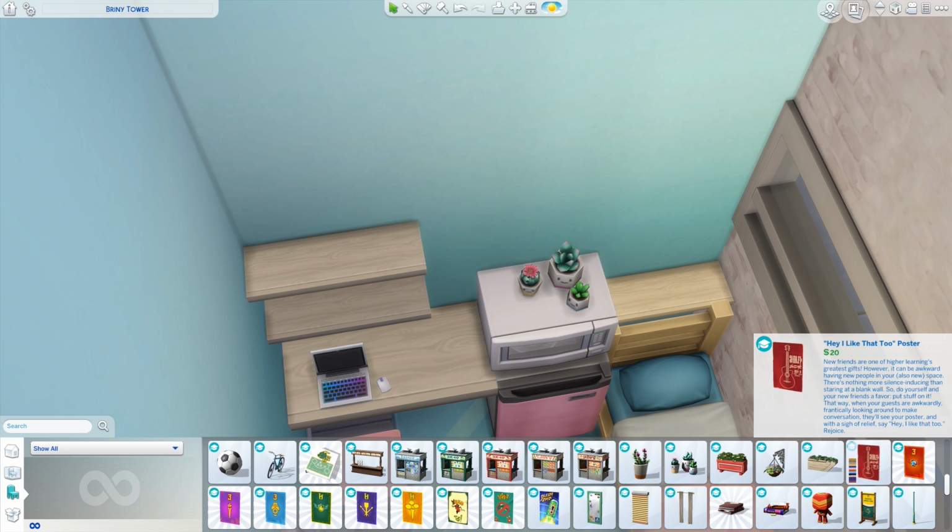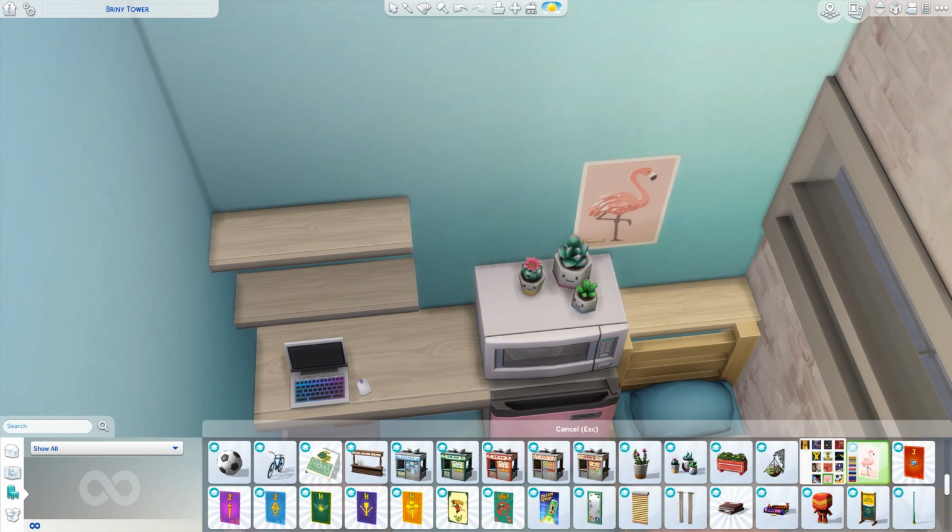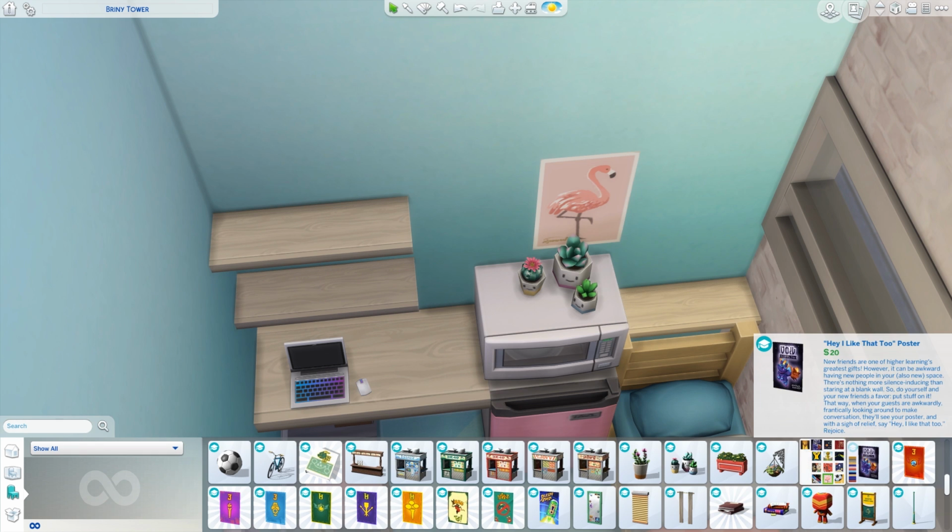And as you can see, I tried to put a bike in here because I think it's so cool. We got bikes with this pack, but it did not fit in here. I was trying to get necessities and some personality. So I ended up adding some posters.